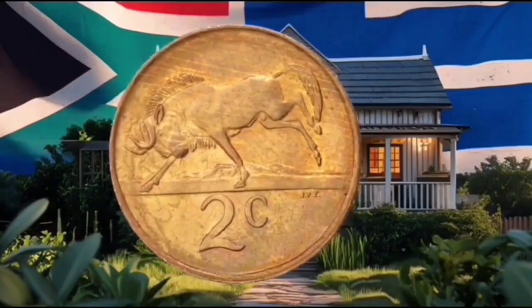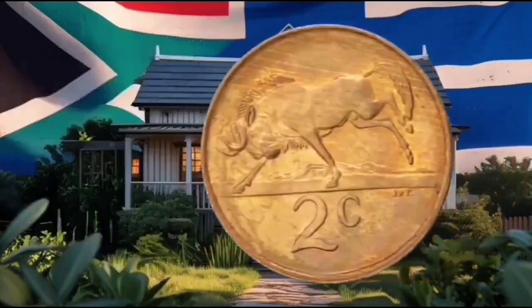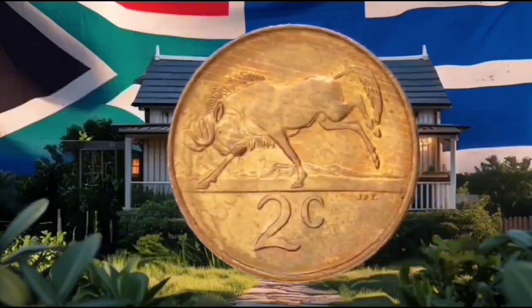On the reverse side, you'll see the well-known image of two sparrows sitting on a branch, a design created by artist Jan van Zyl. The denomination 2C is displayed clearly below the birds. The sparrow design has been admired for its detail and connection to the country's natural beauty.